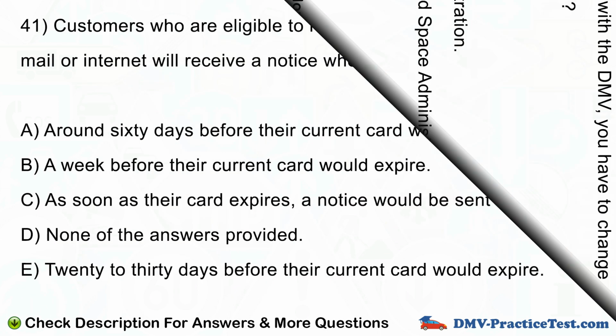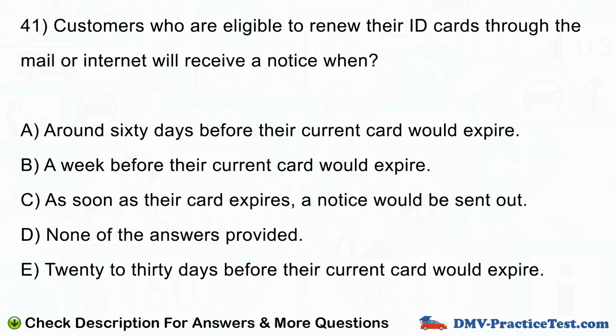Question number 41. Customers who are eligible to renew their ID cards through the mail or internet will receive a notice when? A. Around 60 days before their current card would expire. B. A week before their current card would expire. C. As soon as their card expires, a notice would be sent out. D. None of the answers provided. E. 20 to 30 days before their current card would expire.